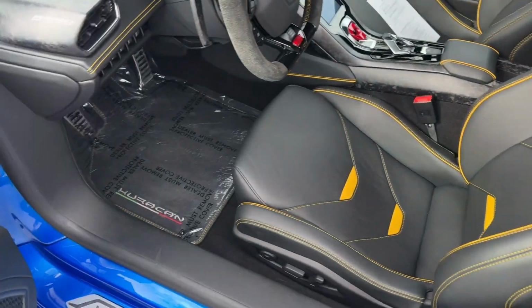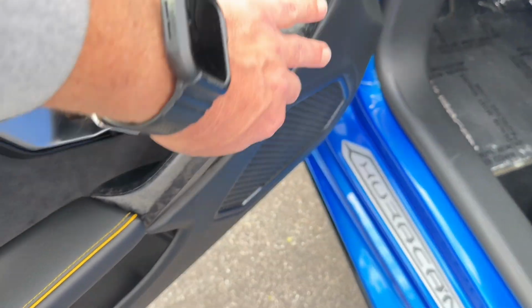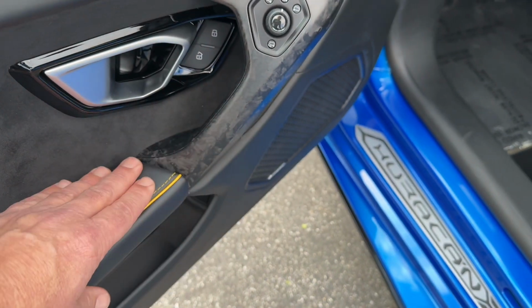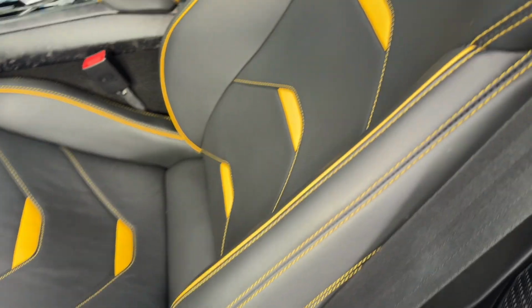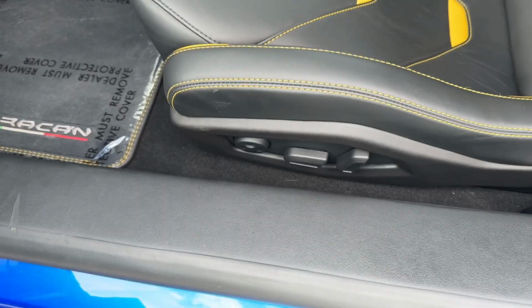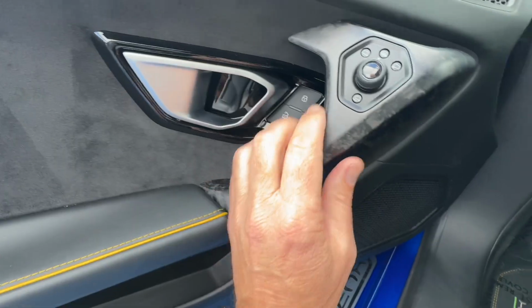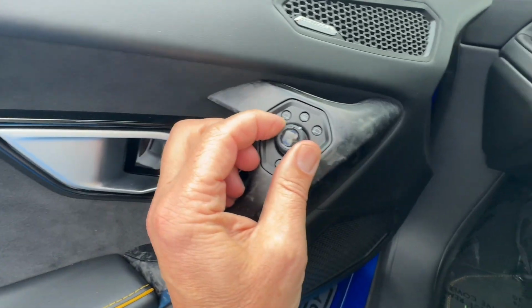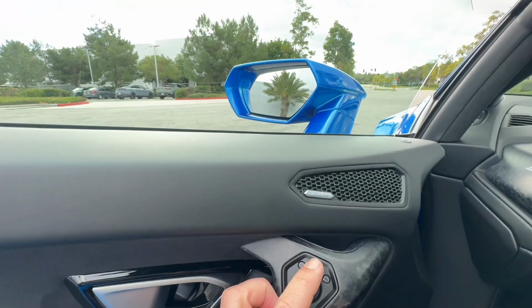Inside, black and yellow. That's really cool carbon fiber. It's not like the usual mesh. Alcantara on the steering wheel. And I think these are the sport seats. Looks like they're 8-way with lumbar. Door locks, mirror adjustments, fold and unfold the mirrors.